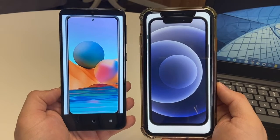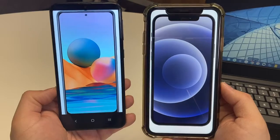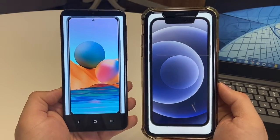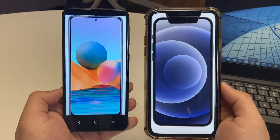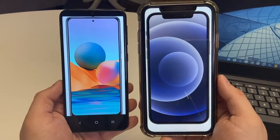Let's talk about storage. Super important feature in a smartphone. The Redmi Note 10 Pro has internally 64 gigs of storage, while the iPhone 12 also has 64 gigs of storage. So we have a tie here.